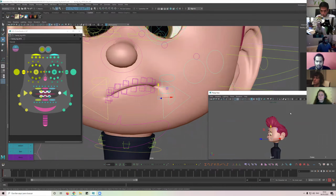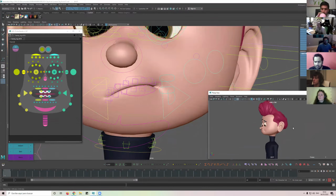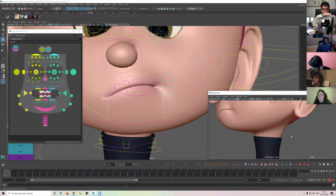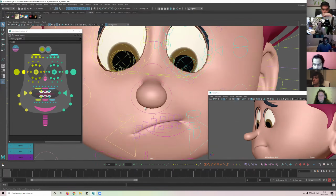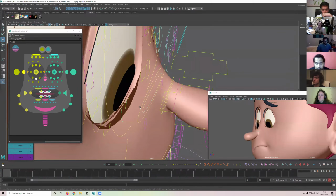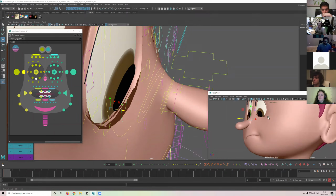Oh, I just realized I had my 2D pencil activated. Nice. Unlock. I don't understand these eyelids. That's something I'm also talking with Jorge. It's weird. I can translate them forward. I'm not worrying about that.